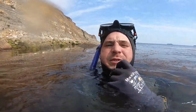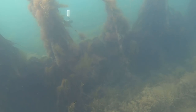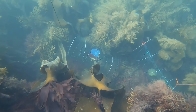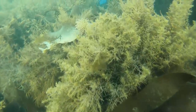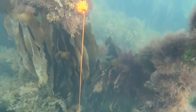So I've put the other trap right next to the trap that the lobster was on, in order to sort of double the chances of the lobster finding the entrance hole and getting in there. At this point, I was hoping to see the lobster, but he wasn't to be seen. So I decided to retrieve the pots and head back to shore.